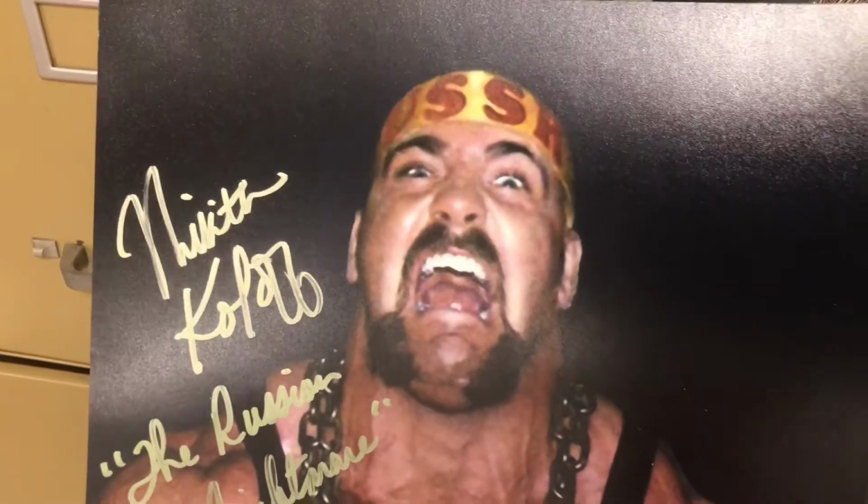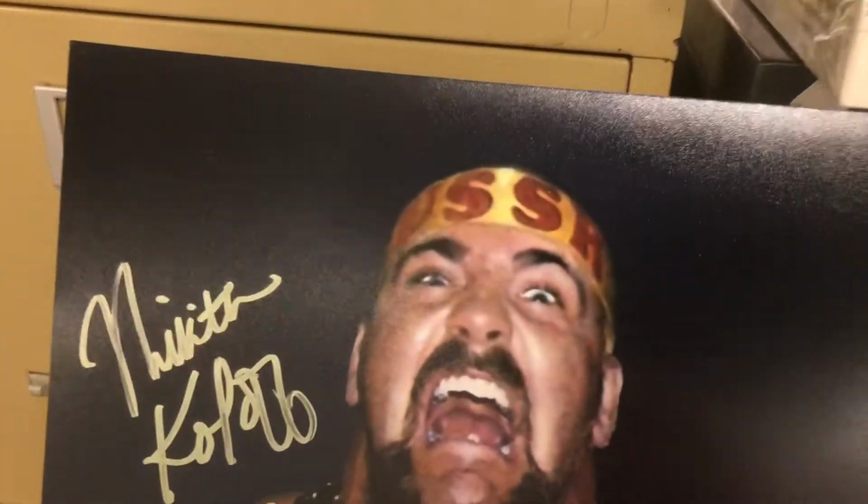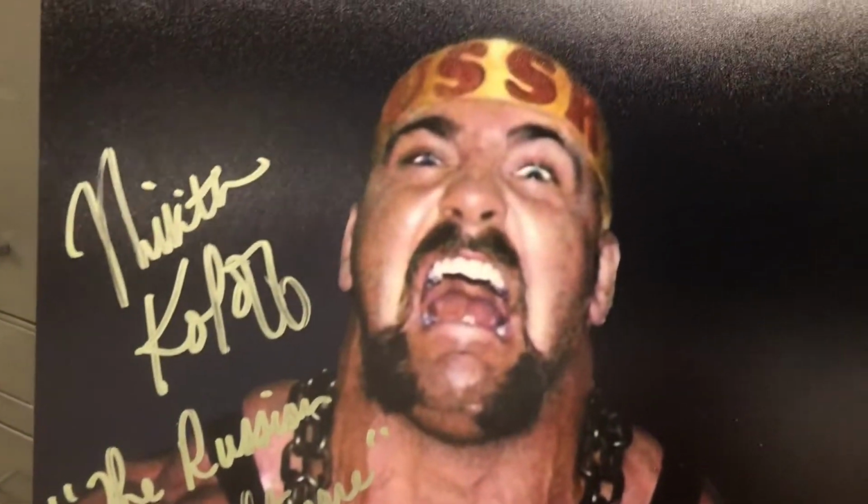Nikita Koloff. He was one of my favorite wrestlers as a kid, and I made him put the Russian Nightmare. Actually, Dusty Rhodes gave him that. He was the American Nightmare, and this was the Russian Nightmare. But yeah, I had him for a signing at my store, and after paying for the photo, I think I had maybe $5 tied up in this. And we sold it for $24.99.